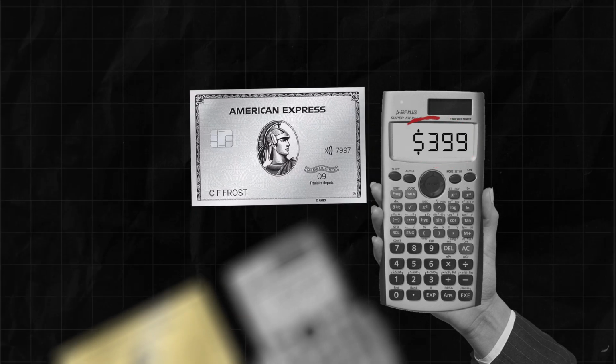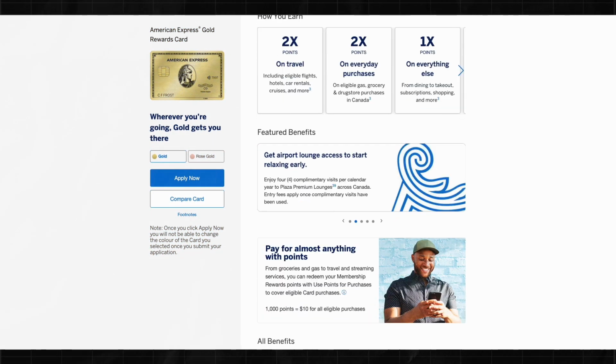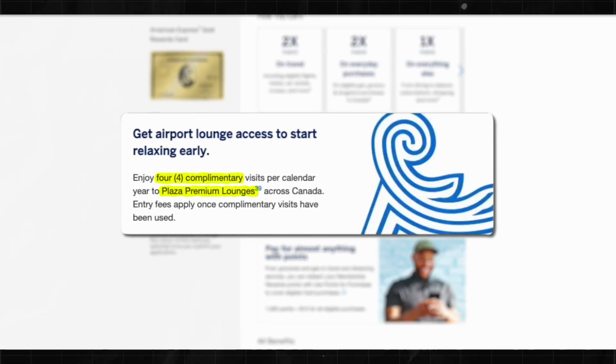Now, I'm not going to do a line-by-line comparison of the Platinum card versus the Gold card here, because that'll take quite a while. But for me, the other big thing you're missing out on with the Gold card is unlimited lounge access. To be fair, you do get 4 Plaza Premium lounge passes per year with the Gold card, which isn't bad if you only travel now and then.